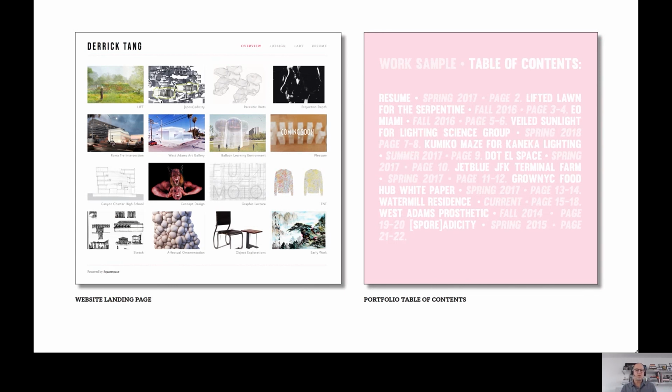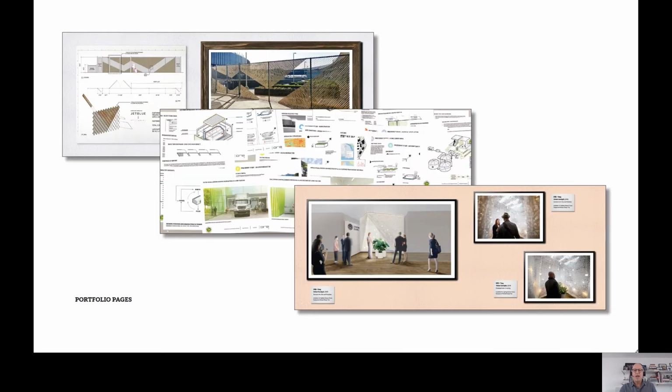So there's a website that has a very similar composition to the pieces that we just talked about. There's a table of contents to his portfolio, which here he's calling his work sample, which also has a similar kind of sensibility in the square format, the pink and the white and the black. And then when you get to the actual portfolio pages, you have this very different expression. This is a risk on his part, right?